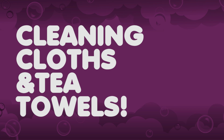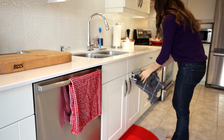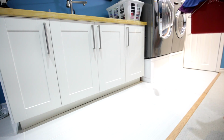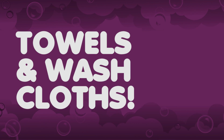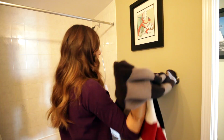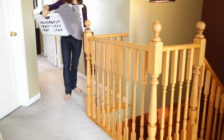Cleaning cloths and tea towels. I'm a fan of using really clean cleaning cloths and tea towels, so these get changed out once every other day or so and washed once a week in our house. Towels and washcloths. We change these out every few days or so at the house, so once they're dry, we put them in a pile and then we wash that load once a week as well.